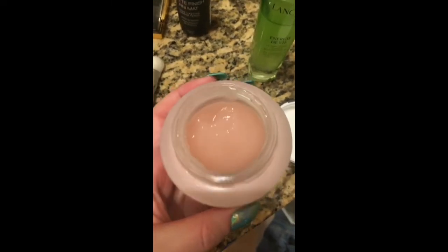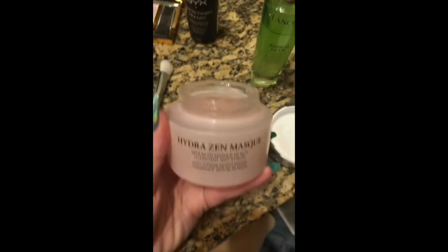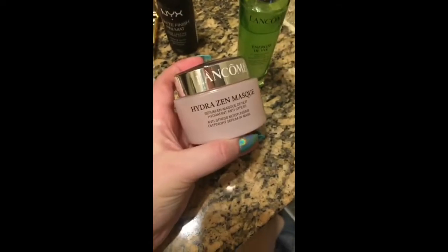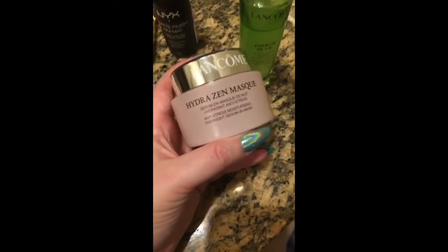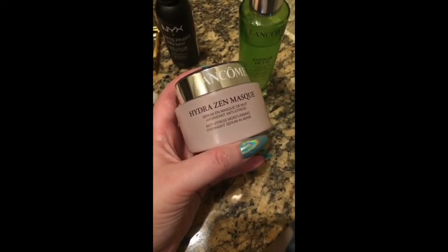Also, another Lancome favourite of mine is the Anti-Stress Moisturising Overnight Serum in Mask. So you'll see the inside of it, it's like pink jelly. I wish you could smell it because it smells divine, but I basically pack a huge layer of this on my skin at night. Again, it's really refreshing, it's soothing on the skin, it's really comfortable, and by morning when you wake up your skin is like a baby's arse.